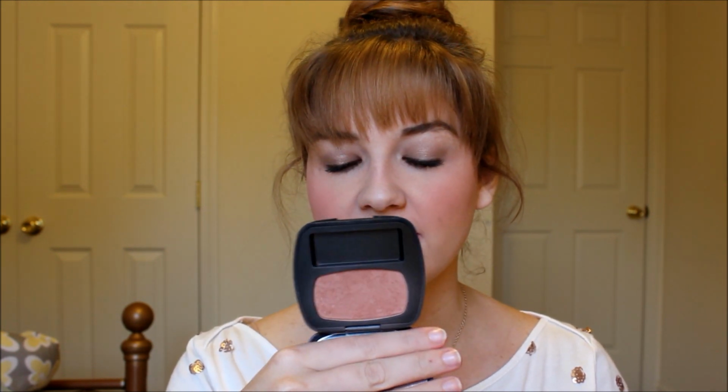So the first one you guys have probably seen me talk about in a lot of my videos, and that is the Whisper, and this is going to be for the women out there who are not huge pink blush fans. I like to call it a nude blush because I feel like that's what it is. It's like your skin tone, just a little bit more enhanced. But this is going to be for those women who aren't big pink fans, or also just really great for fair to light skin tones.